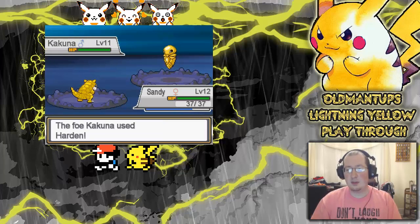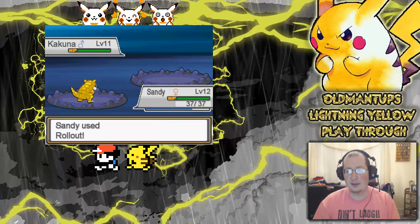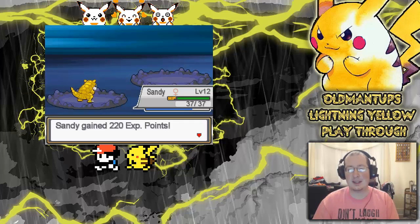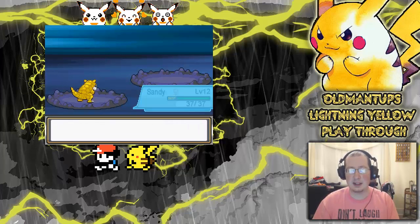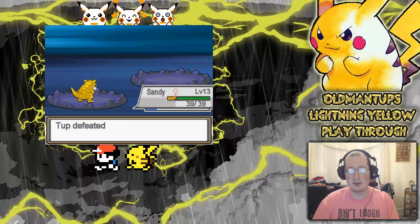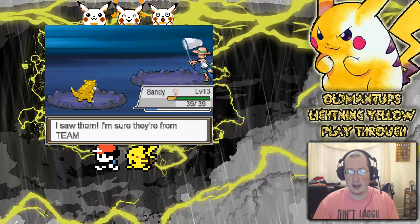And this is going to sound perverted if I don't one-shot it, and Dick is going to Harden. Wow. So we are going to roll out here, and the third time Rollout is going to one-shot that, which is impressive because Kakuna packs an impressive defense stat. And that is going to give Sandy a level, which is fantastic. I'd really like a ground move like Magnitude sometime soon. I'm not going to get it right now. Thanks a lot, Bugcatcher Dick.